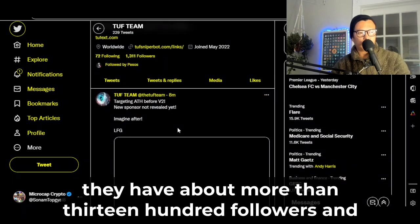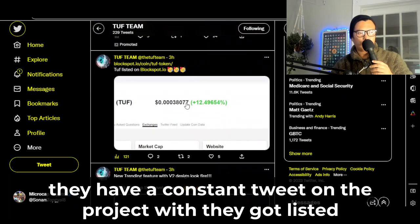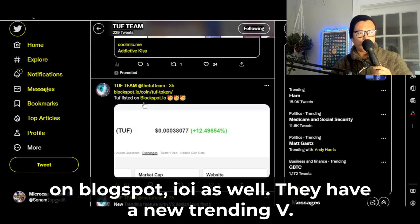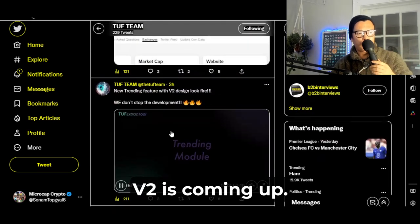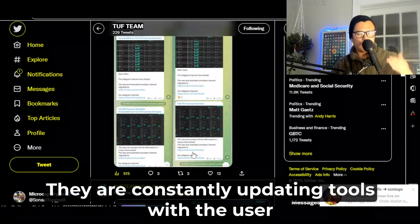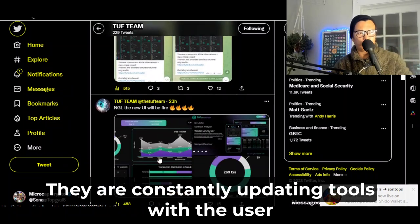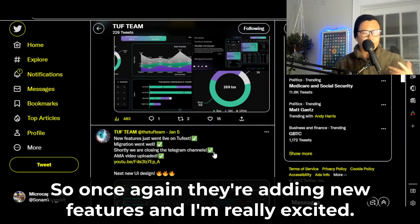They have more than 1,300 followers, and they constantly tweet about the project, which got listed on Blogspot IOI as well. They have a new Trending V2 coming up. I think they have it already. And apart from that, they are constantly updating tools, with the user interface updated just recently. Once again, they are adding new features, and I'm really excited.